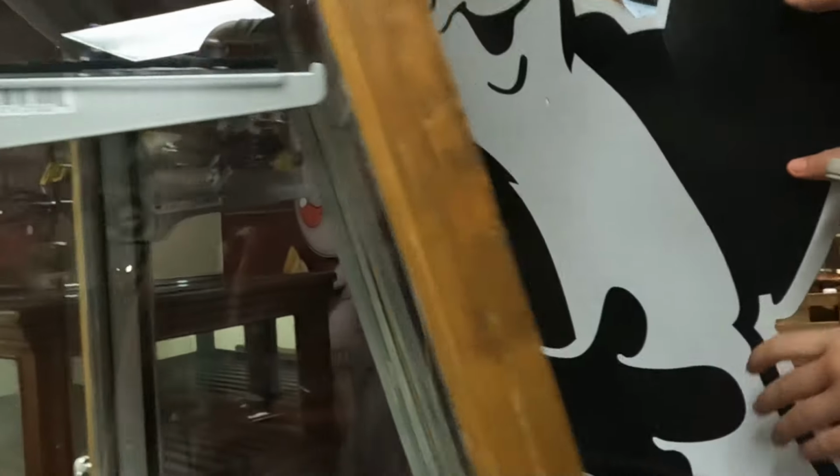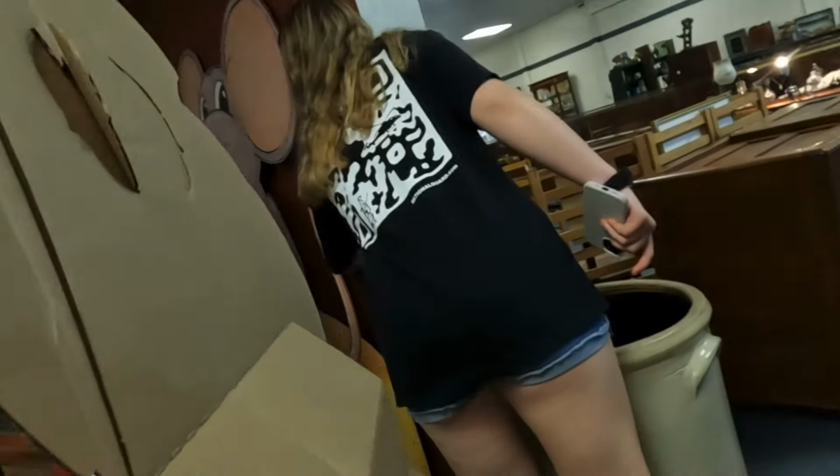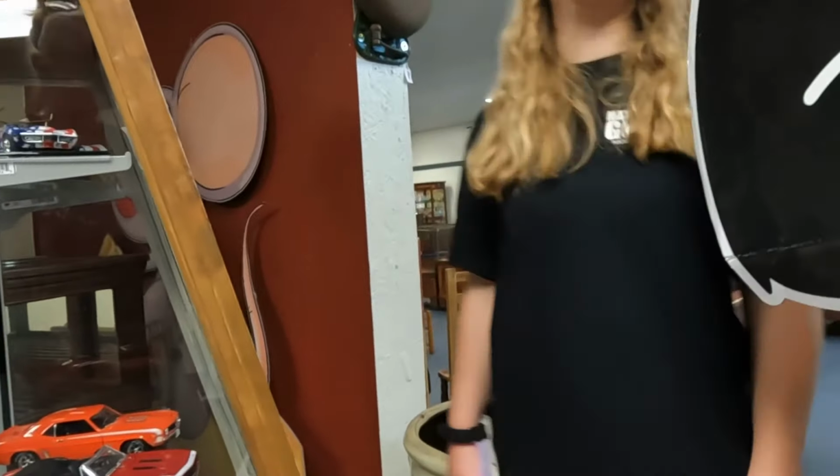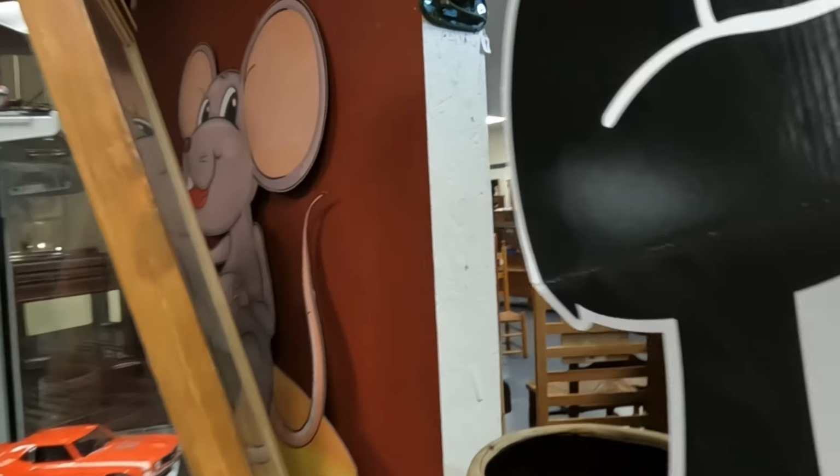Yeah, I just want to see them both. How much is there a price on them? The mouse is... Oh. How much? $325. Oh, okay. Yeah. There we go.